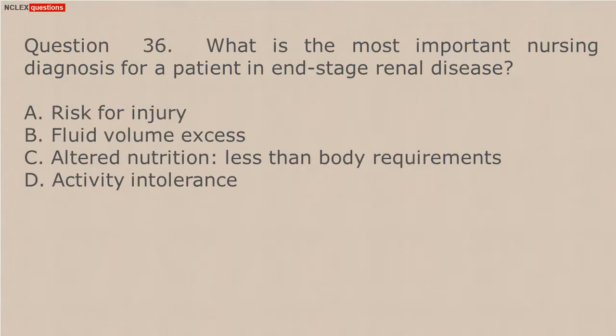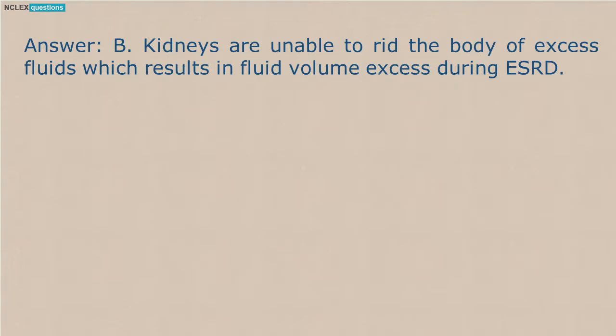Answer C. The most common form of acute glomerulonephritis is caused by a group A beta hemolytic streptococcal infection elsewhere in the body. Question 11. Which intervention do you plan to include with a patient who has renal calculi? A. Maintain bed rest. B.